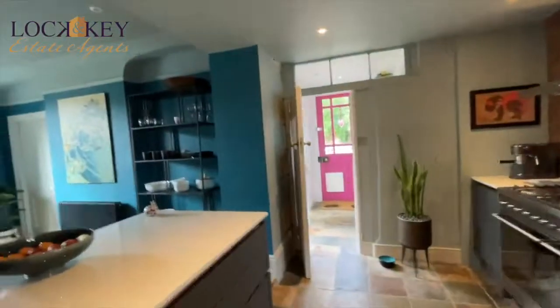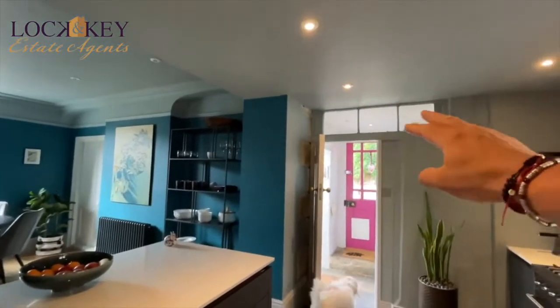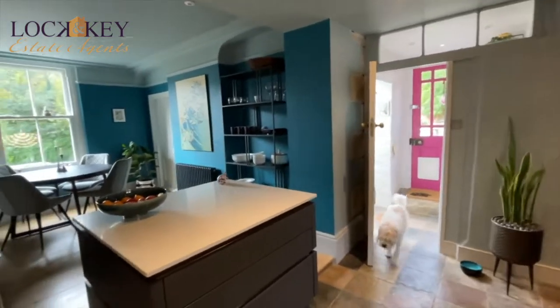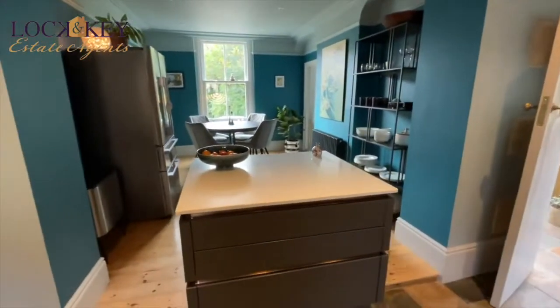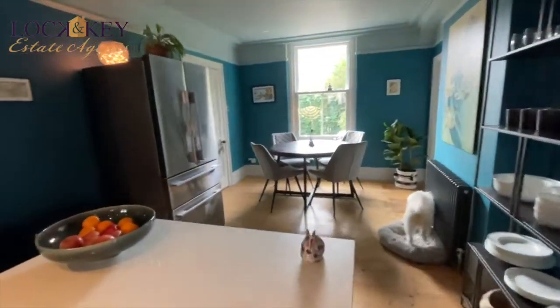But I'm absolutely in love with this kitchen. You've got some brickwork that goes along there. You've got these little cute windows and doors. There's a pink door there which leads into another room in a minute, which I will show you. And there's the doggy that just wants to follow us all the way around. And that's the doggy's favourite seat.